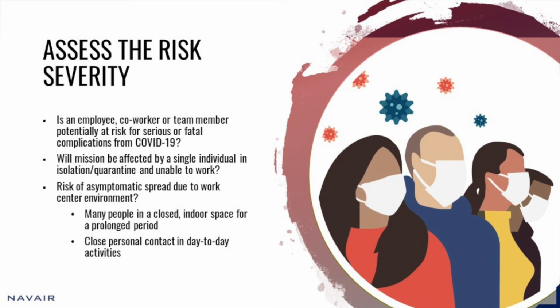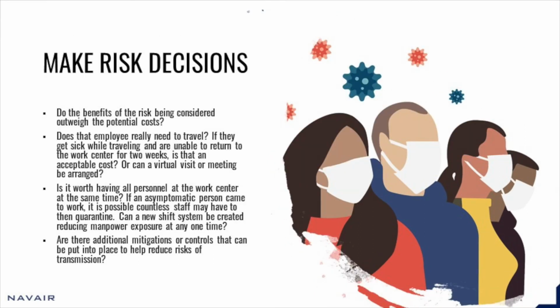The supervisor needs to think ahead and consider all these potential costs and impacts prior to making the pre-travel risk decision. Once you formally evaluate the hazard and associated risks, you can make an informed decision. Do the benefits of the event outweigh the costs? In our specific scenario, does the employee really need to make this trip?